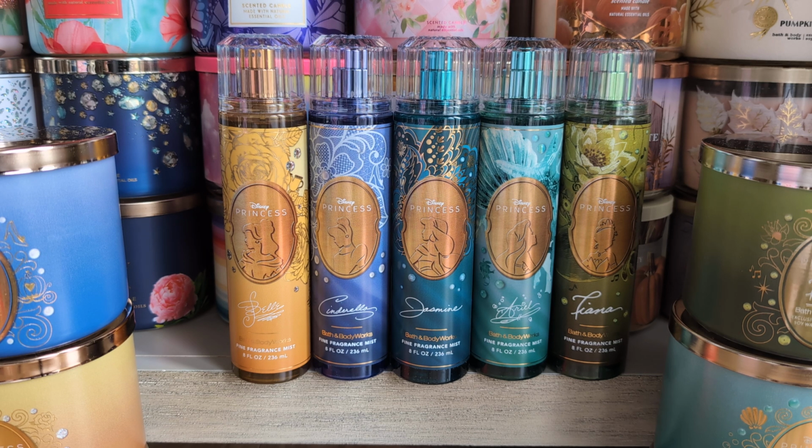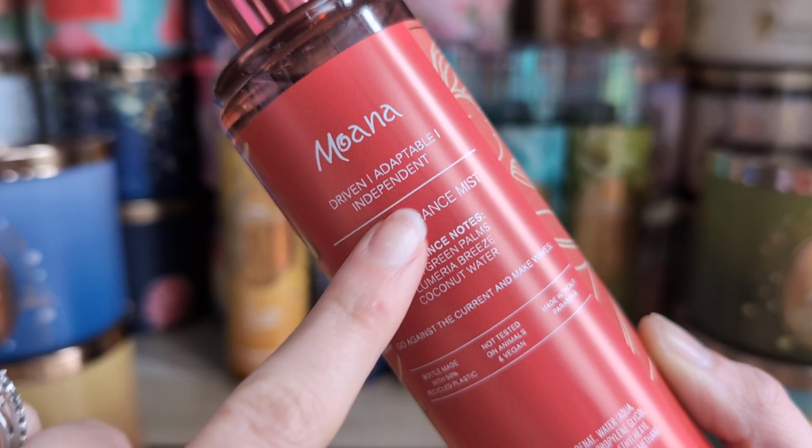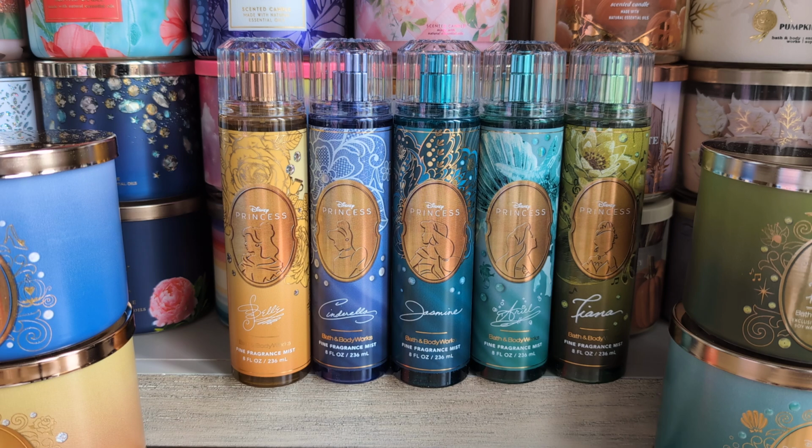I think this is very pretty. I think I'm going to be saying elegant a lot. I do think this matches the vibe of the princess very well. It says driven, adaptable, independent. All of these have a little feeling they're supposed to portray or evoke. I definitely smell a very nostalgic plumeria floral scent, but then the coconut water I think does help bring in a little more tropical warmth and feeling to it. So I do think this is pretty good.